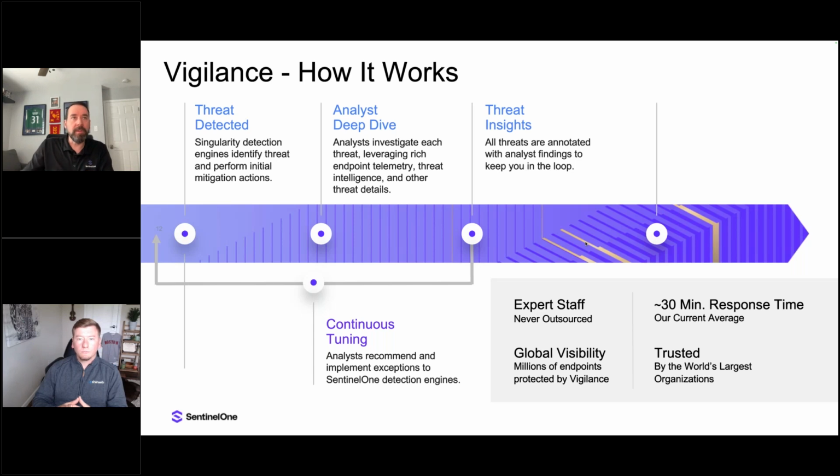Yeah, I'm just trying to speed through this. Sorry, guys, because I want to get into Purple because we have a lot of slides for Purple. But I won't kill you with slides. That's why I'm going to have a live demo, and I'm going to show you. Vigilance is a little more theoretical because it's on the back side of services.